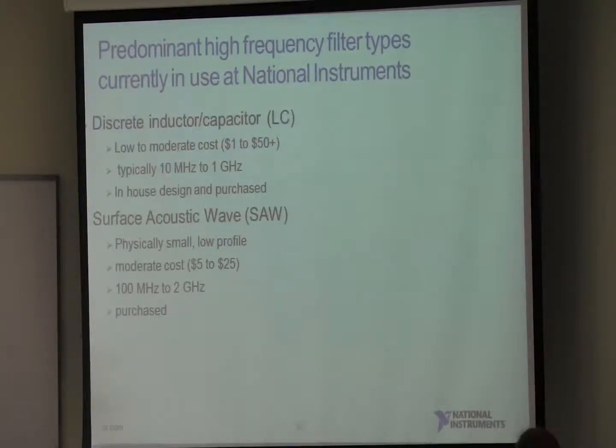You'll see, again, we purchased them. I don't know if I said that. We use ceramic microwave resonator filters. They're moderate cost. We always buy those. This is roughly the frequency range we would be using. We start to get big below that frequency. Probably start to look at other technologies like LC below that, right? 1 gigahertz.